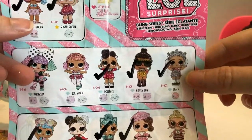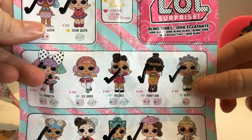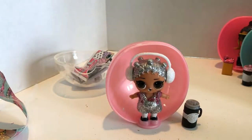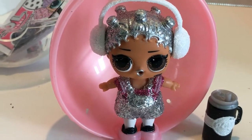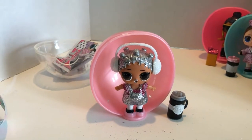Here's Beets. She is from the L.O.L. Surprise Bling Series. She is fabulous. And she looks so cool. Alright guys, we're going to add her to our collection.